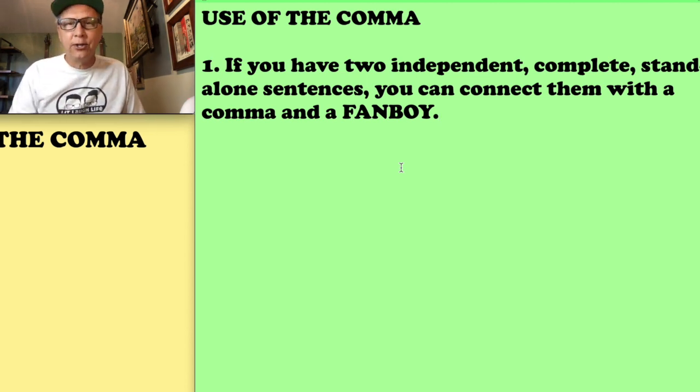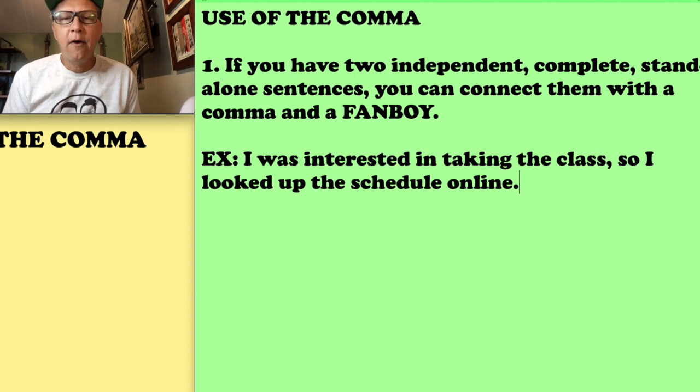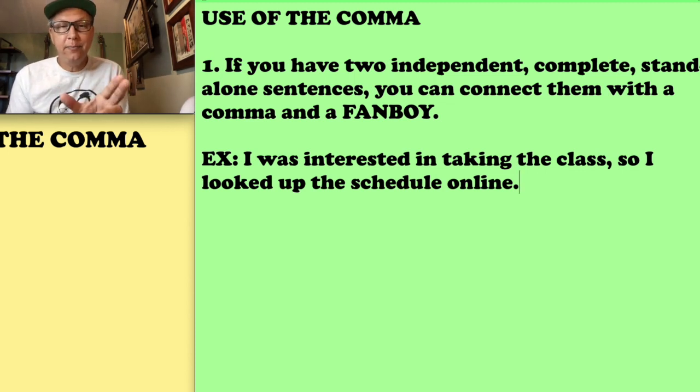So what does that look like? Let's take a quick look. I was interested in taking the class. That's an independent clause, a complete sentence. Comma, so I looked up the schedule online. I looked up the schedule online, again, is an independent clause, a complete sentence. So the comma and conjunction, one of the fanboys, in this case "so," connects the two. That's where you would use a comma.